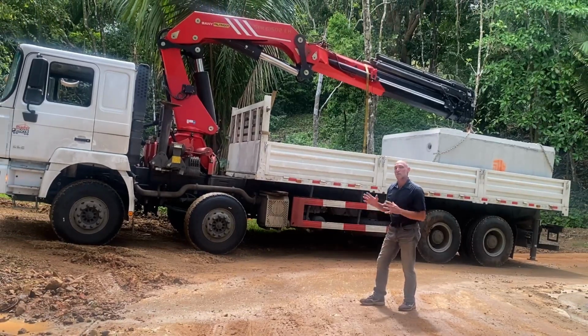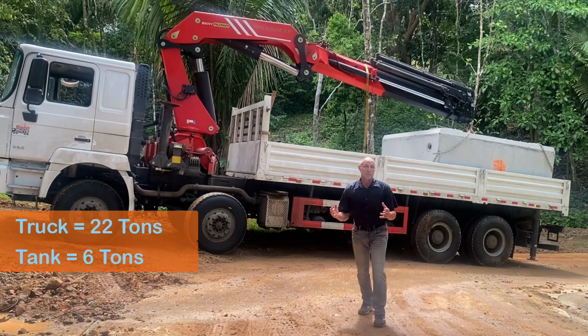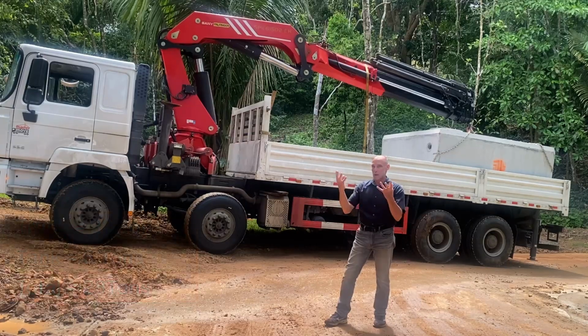This truck that's going to eventually deliver a septic tank for your house, well, the truck by itself, 22 tons. The septic tank, another 6 tons. Obviously, depending on the septic tank you have, that could vary a little bit. But we've got 28 tons of equipment going up this road, and so it's important that you understand that.